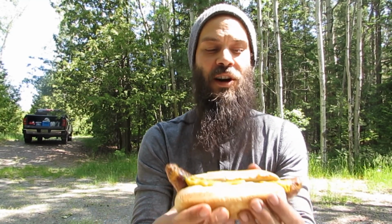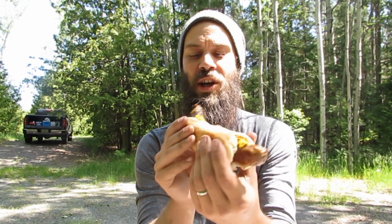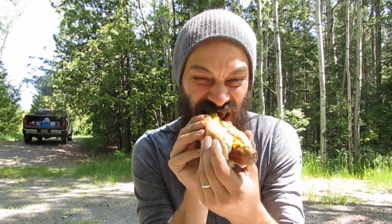Alright, first things first, let's try the one with sriracha because I can never get things spicy enough. Actually, let's change things up. Let's do the one with just mustard first and let's test how spicy this is. I got a pretty high spice tolerance, so let's see how much kick this has. That was really tasty.